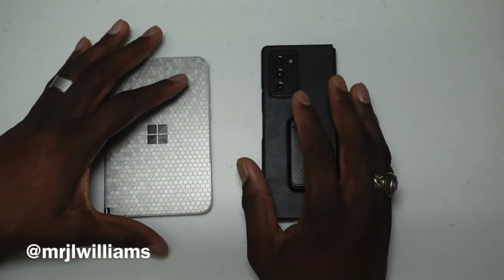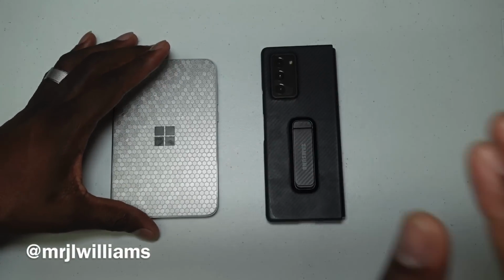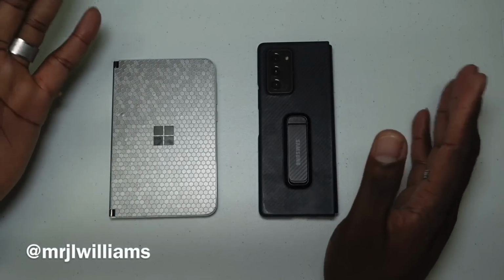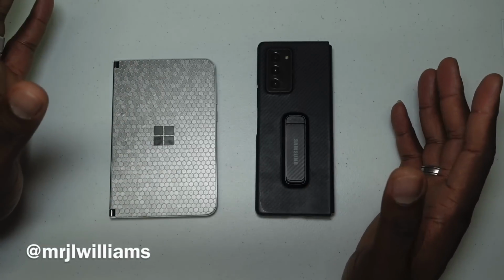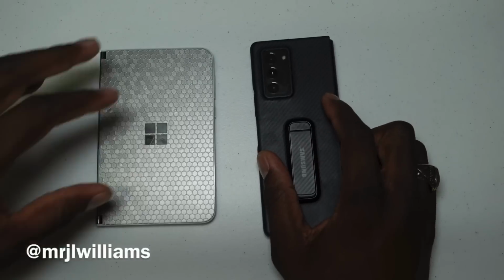So there's a comparison between these two right here, as objective as possible. I mean, this is real world use for both of these. I've had this for probably 10 days or so and had this for probably 3 weeks or more. Again, not really counting. I just know that I've had them both for quite a bit of time, especially the Surface. Both of these are great. I'm not going to tell you you can't go wrong with either one.